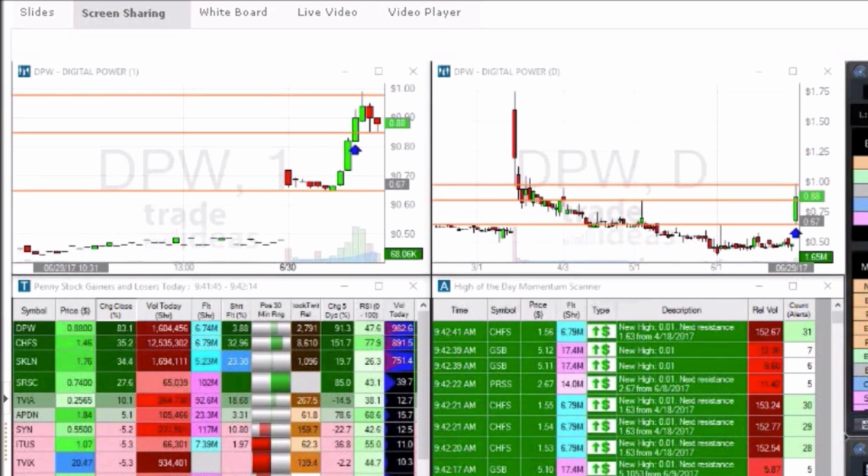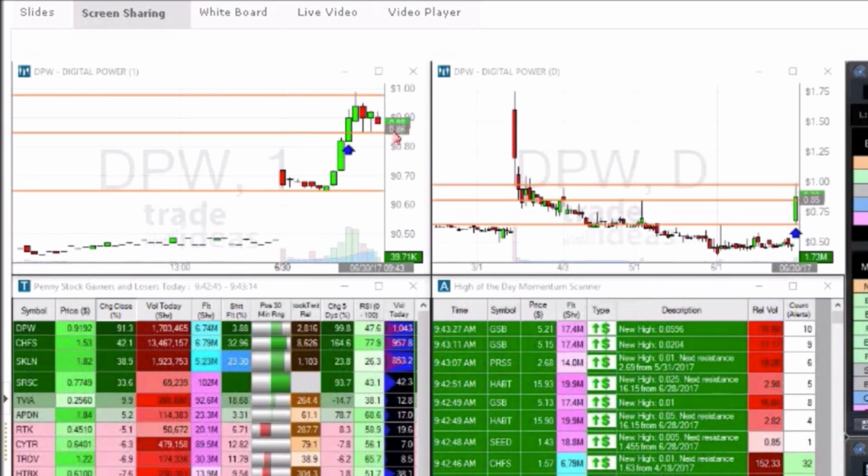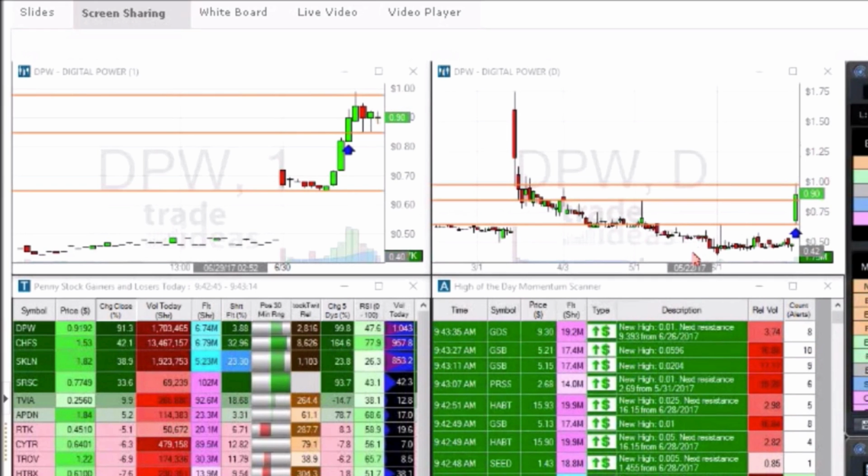So DPW, let's see if we get a nice push right here, see if the stock could get a nice little move. Right here, again, it is trying to look like it's setting up for a little bit of a bull flag pattern. That's where most attention is towards, though, DPW. It has gone on a nice rip so far, no doubt about that.